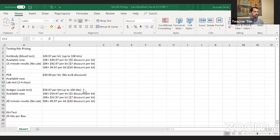That kit is $59.97 per kit, up to 10,000 kits. 10,000 plus is $54.97, so it's a $5 discount. 20K plus is $52.97, which is a $7 discount. 50K plus is a $10 discount, so it turns into $49.97 in bulk rate.